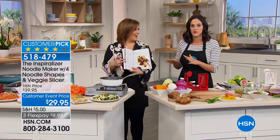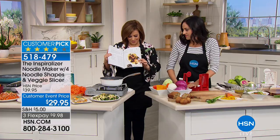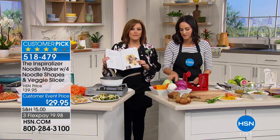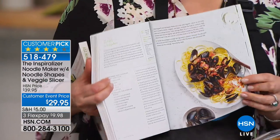And of course, in these cookbooks, I save my best recipes for these books. Look at this right here. These are mussels with, what is it? Rutabaga pasta. Rutabaga. You would never think of that, right? And it would be so much lighter, so diet friendly.